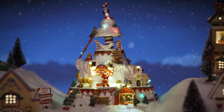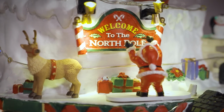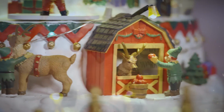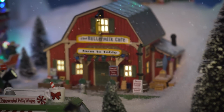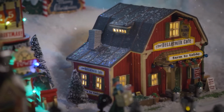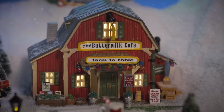First, let's stop at the bustling North Pole Tower. Everyone has been working for months creating the perfect toys and treats. Then, let's head to the Buttermilk Cafe for a quick bite to eat. Their new farm-to-table menu is as tasty as it is fresh.